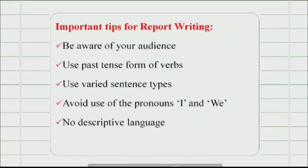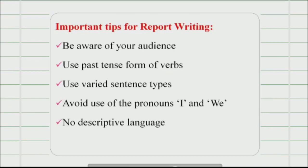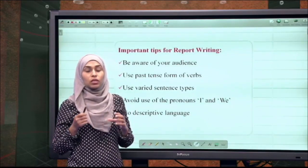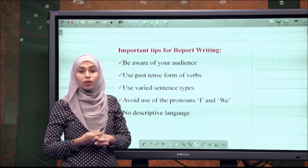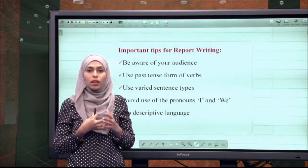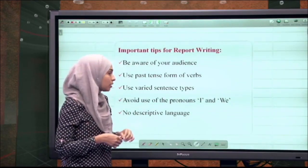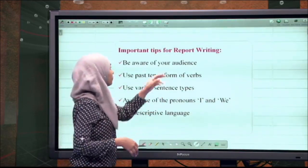Next point here, no descriptive language. So when we say no descriptive language, right, I mean no sensory details, as well as use of adjectives and figurative language, as we tend to use in our narrative piece, right? So be very mindful of that. From the time you start to carry on with use of figurative language and so on, you are falling into the style of narrative descriptive writing, which we are not following here. This is report style writing.